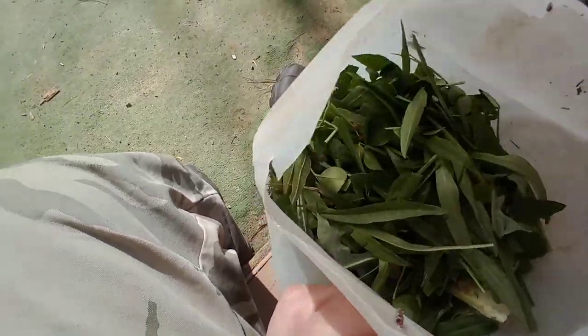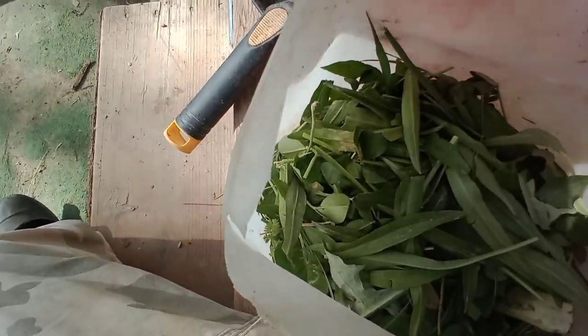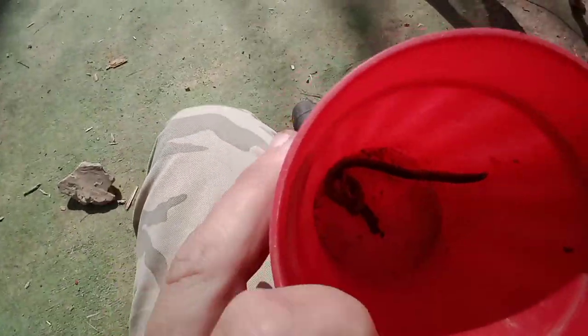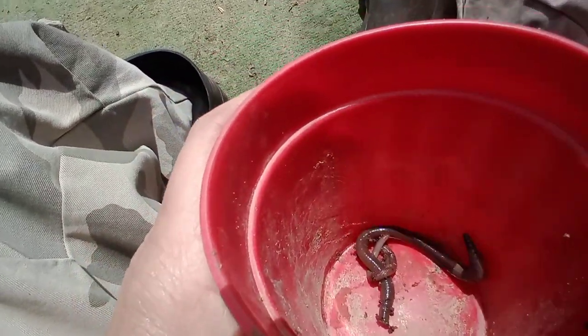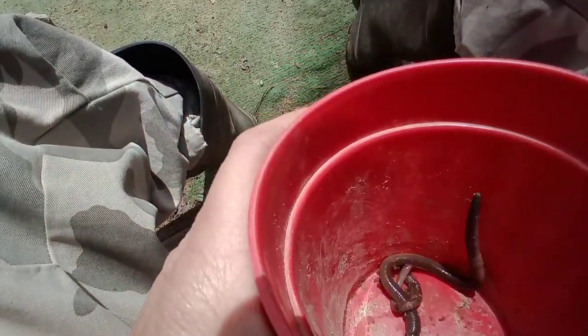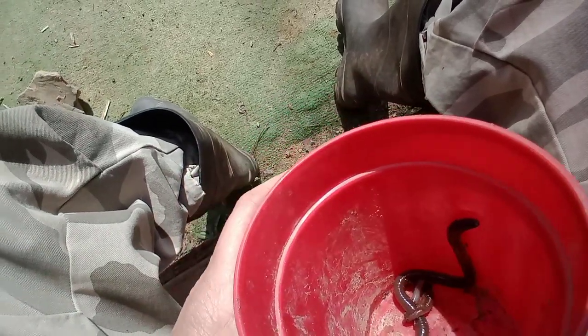So I'm going to go ahead and dump this in the yard. And, you know, I've got probably about 150 earthworms in the worm bin now. And I've been giving the other ones I've been finding to the chickens, but these were a couple quality ones. Oh, it's trying to get out. That's a nice big one. So I'm going to add that to the worm bin.